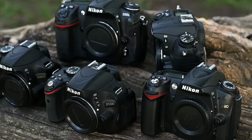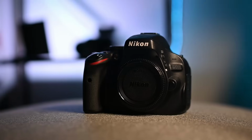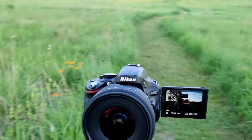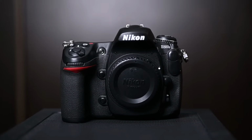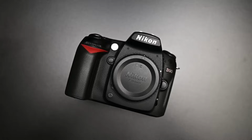So let's just do a quick recap. The Nikon D3200 is super beginner friendly. The Nikon D5100 has a flip screen, and you can basically be really creative with its flexibility because of that screen. The D300S is fast, durable, and it's perfect for action. No doubt about that. The Nikon D90, it's an instant classic all-arounder.